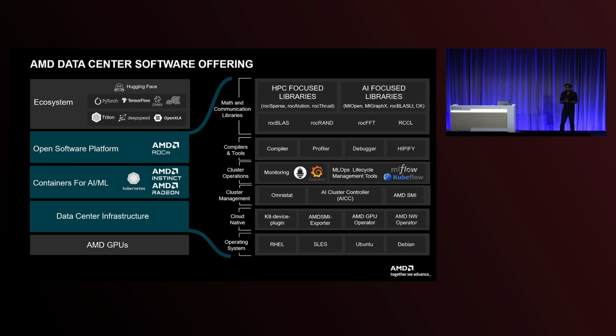So let's spend a minute on the layering of the software stack. So obviously, we have AMD GPUs that run across the iGPUs, the discrete GPUs, and the Radeons, and then the Instinct platform. But then you have data center infrastructure, containers to make it easy to deploy, and then we have the ROCm layer on top.